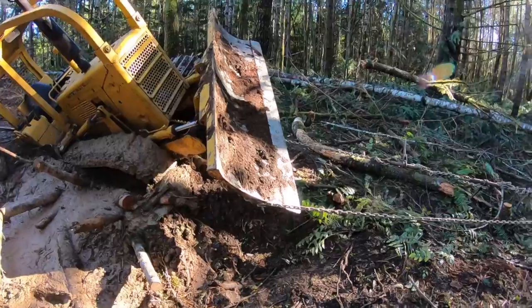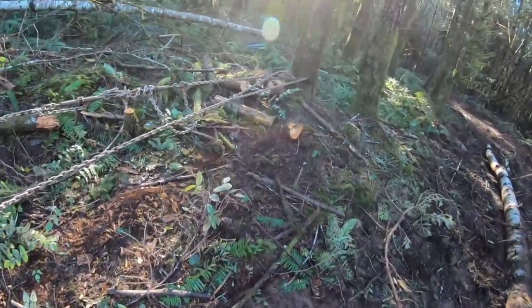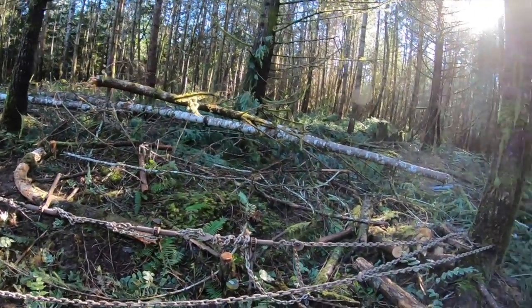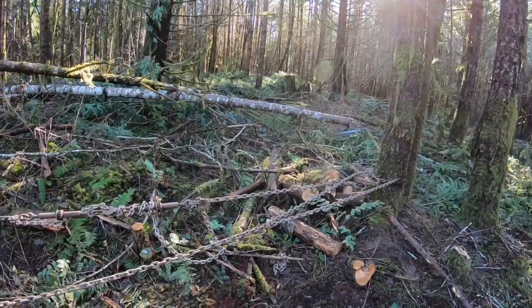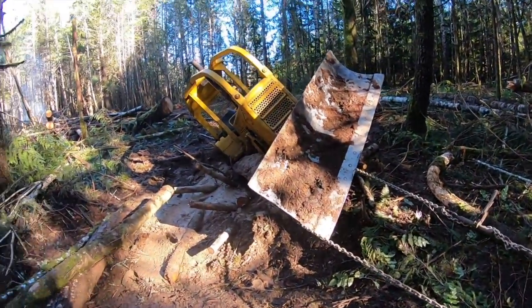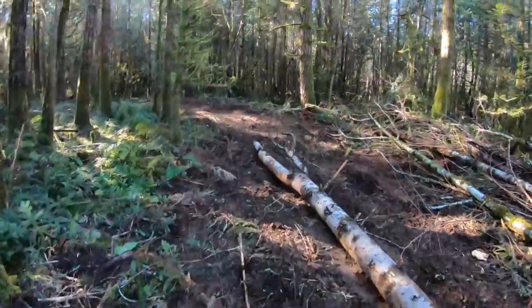So we tried using these chains and come along, or chains and chain tighteners, but we're not really getting anywhere with it. So we're gonna bring the excavator down here. Anyways, a small stump got me stuck.